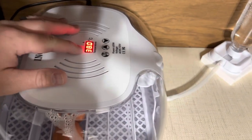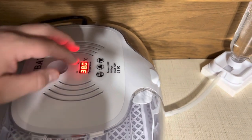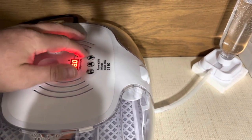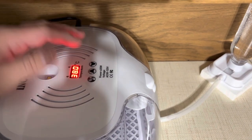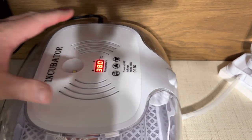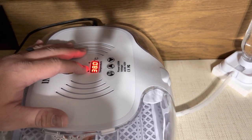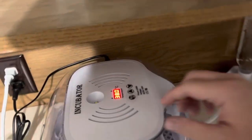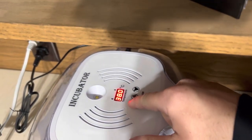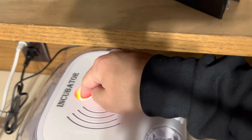It's got a temp reader on the top that reads in Celsius, which is just fine. It's got an increase, decrease button. I've played with those a little bit and I haven't seen a difference on them. Thankfully, it says that the machine's preset to go to 38 degrees, which is 100 degrees Fahrenheit. It does have a little spot here to turn the light on, and you can candle your eggs. So that'll be cool.